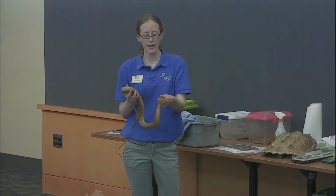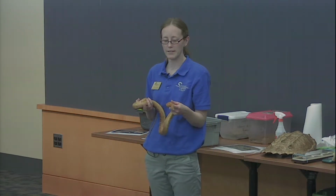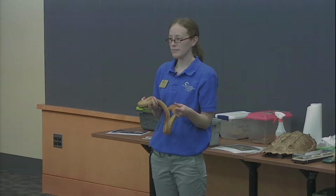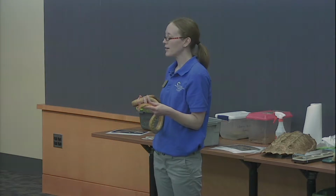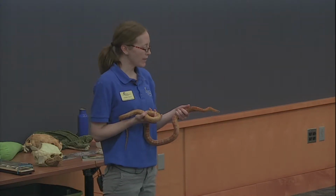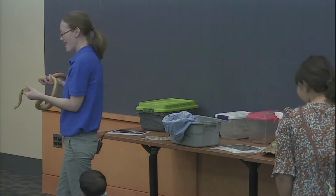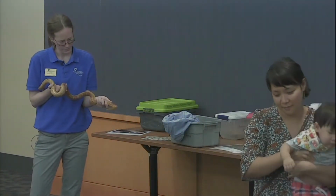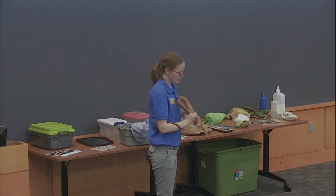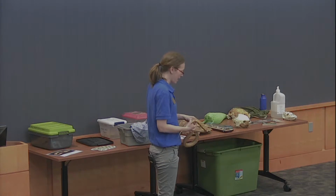This is not a boa constrictor. This is a corn snake, boys and girls. Okay, can we keep our voices off? This corn snake is a snake that is very good to have around. Snakes like to actually eat things like rodents. So they like to take care of mice, and they like to eat other snakes and rodents and lizards. So they're really good to have around.